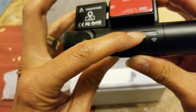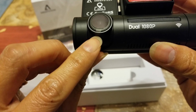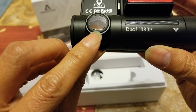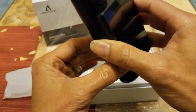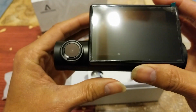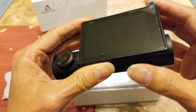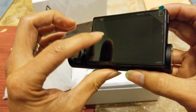Not sure if this is a speaker grill, let me check. And then there's your camera here. It is protected with this plastic lens or protective shield. Make sure you take it out. And then here's another camera here. You got this nice big 3-inch OLED display. So this is not the cheap LCD or some kind of VGA panel, okay?